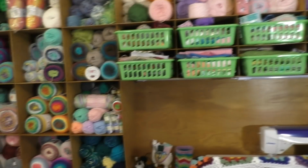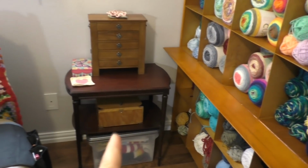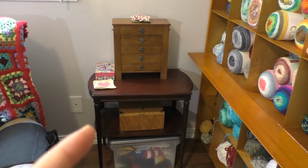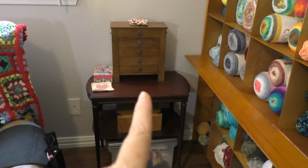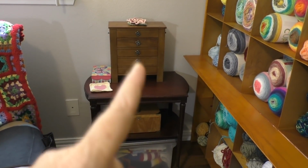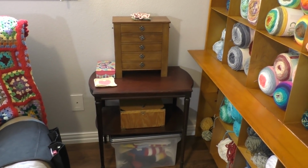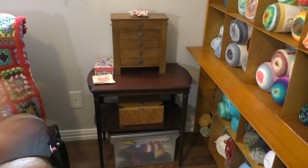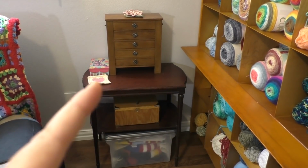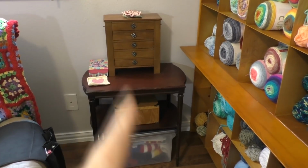Okay, so let's go on to the next item. Beside my unit here, I've got this little table. It used to be underneath my craft table with stuff under it, but I pulled it out because I was given this jewelry box thing that stands up, which I showed in one of my episodes. I thought it could sit on my dresser inside my closet, but that didn't work because you couldn't lift the lid of it because of the shelves. And so I pulled this table out from underneath the craft table and set this station up here.